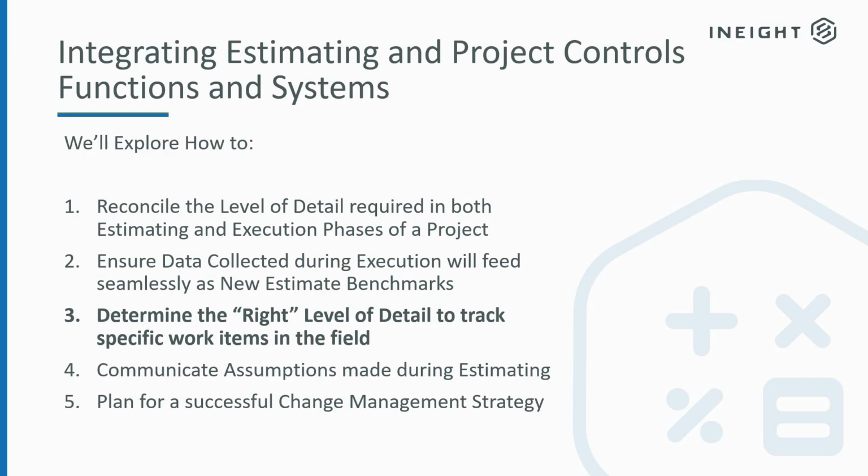All right, let's go on to our next topic, which is really trying to determine the right level of detail to track specific work items in the field. Now, we talked about this a little bit earlier in the sense that where the risk might be in this project might be in a completely different set of items than where the risk was on the last project. And when we're talking about tracking items in the field, we really want to embrace that 80-20 rule. Certainly on unit price jobs like the one I just showed, it seems like 20% of those items are going to carry 80% of the cost of the project. And that's really where we need to focus our day-to-day.